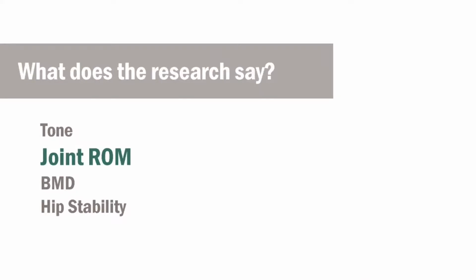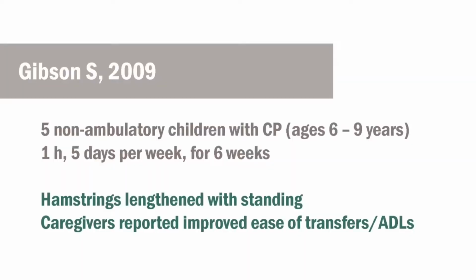Essentially, we see that standing can have an impact on contracture. These children had their knee extension range of motion measured. This was the same group of children, but again, they had a stretch of time, 6 weeks of PT alone, and then another stretch of time, 6 weeks with PT and standing. And during those intervals of standing, their knee range of motion improved and actually decreased when they did not have the standing opportunity. There was some caregiver reporting of ease of management of the children when they had the standing opportunity as well.